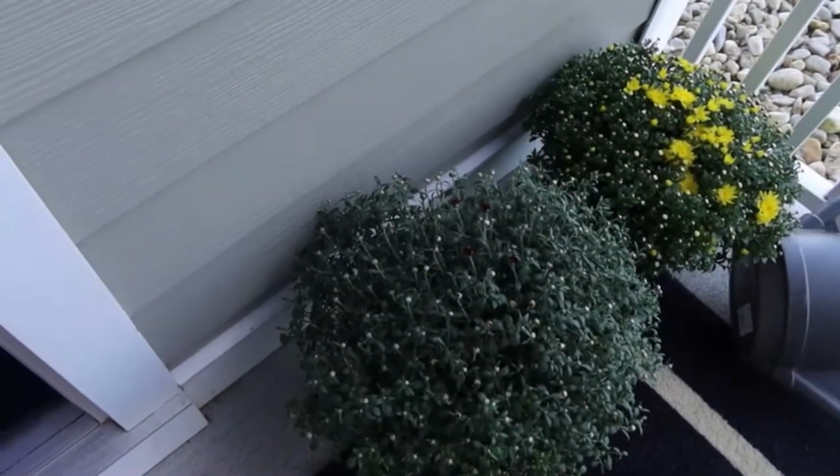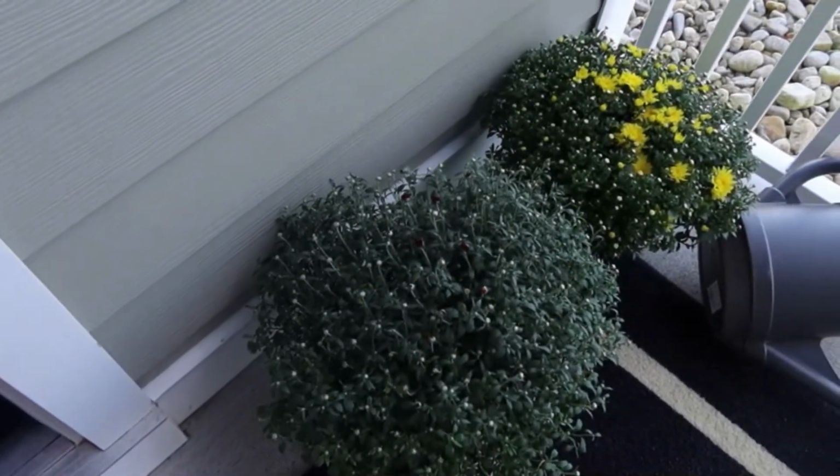For our bedroom, I like to change my hats. This is a new hat that I got from Target. I usually put it alongside our big art piece that we have. And the only thing changing on our balcony is our mums.